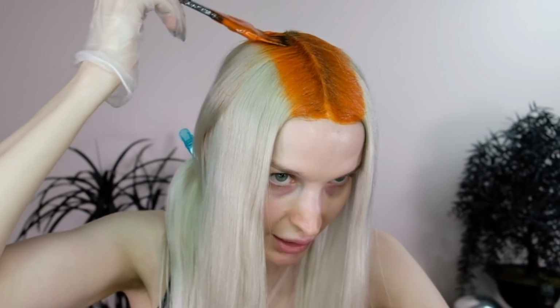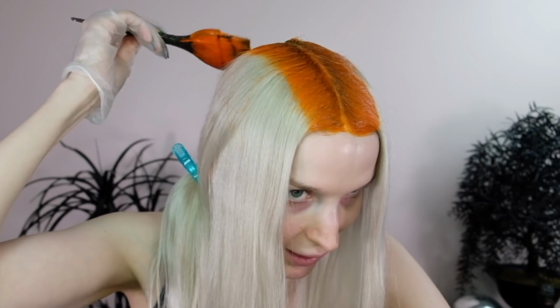And this color doesn't dye anything that's not bleached. So my root area is gonna stay pretty much the same color, which sucks. I wanted to do this last week, but my air conditioner broke in my house. We just got it fixed today.